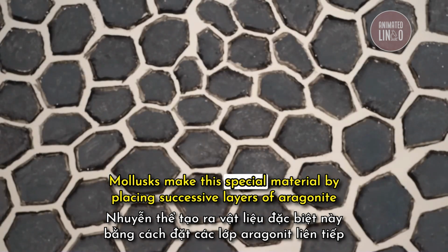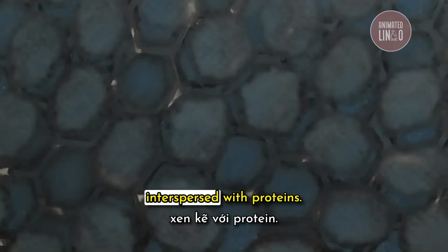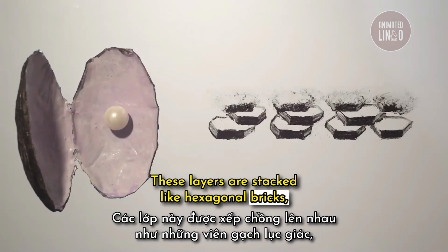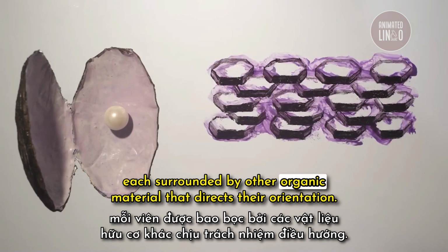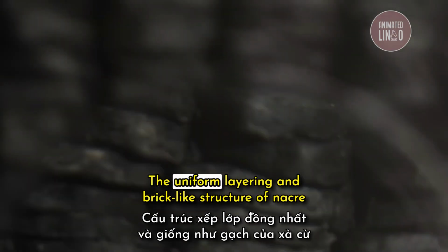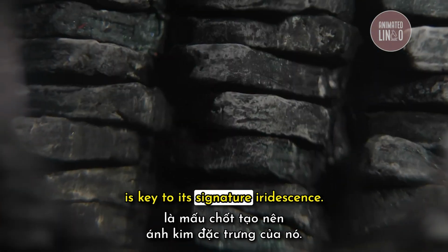Mollusks make this special material by placing successive layers of aragonite interspersed with proteins. These layers are stacked like hexagonal bricks, each surrounded by other organic material that directs their orientation. The uniform layering and brick-like structure of nacre is key to its signature iridescence.